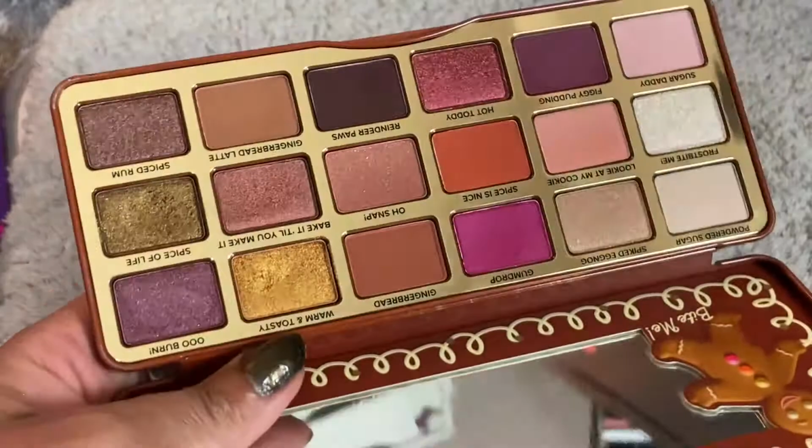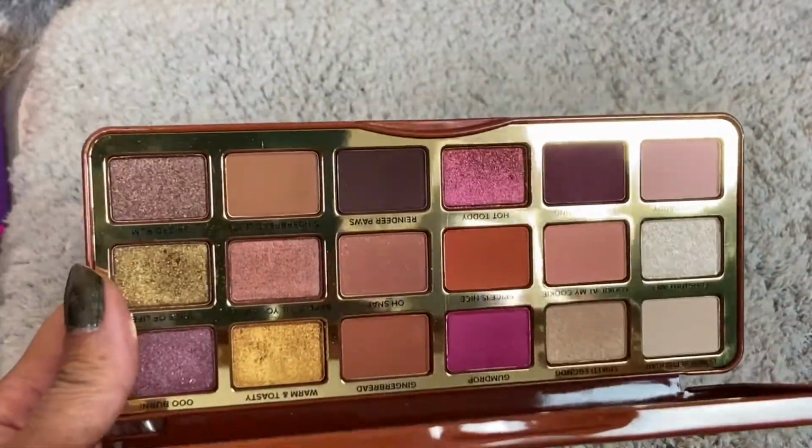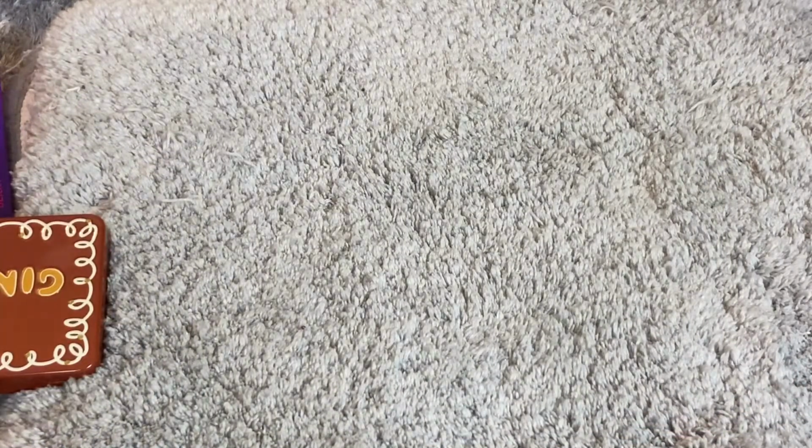This is the Gingerbread Spice from Too Faced. I love this palette. I've used it a lot. You can tell. See those dips, especially this one by my thumb. Beautiful, beautiful fall palette. This one's excellent.